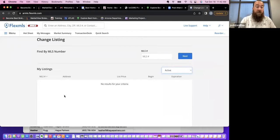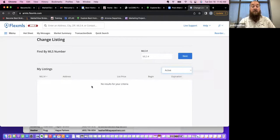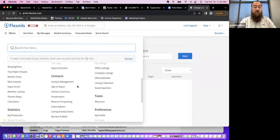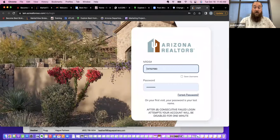So if you accept a contract, all the documents are signed, everything's good to go, you can mark it into pending. If you're waiting on documents or anything like that, you could do CCBS or UCB. Talk to David on that one, exactly what he wants you guys to be marketing it as while you're waiting for documents. That way we're doing everything right by what our broker requires us to do. Okay, so that's your listings, your incompletes. You can come into super functions, but the majority of the time you're not going to need to play around in that.